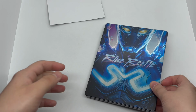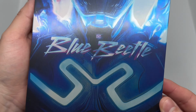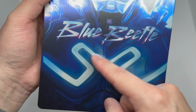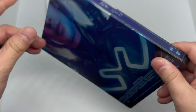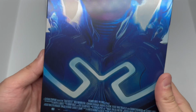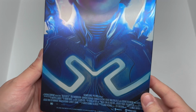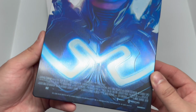Anyways, let's continue. Take another look. Full shot right there. Get a closer look. Beautiful artwork. That's very cool. It almost looks like it glows. That's dope. Here's the spine, just the Blue Beetle. And the back. Oh, okay, so it's him without his helmet or his mask or whatever. Wish it was better, but it's still pretty neat. A little creative right there. Not a fan of all these credits right here.